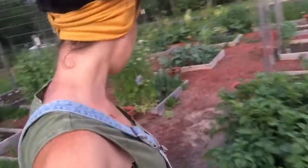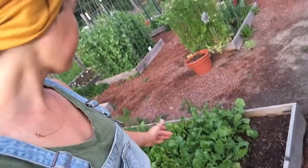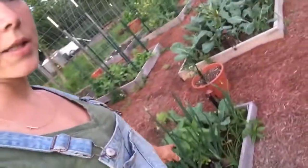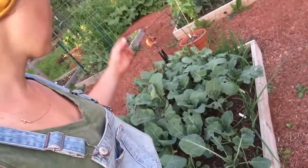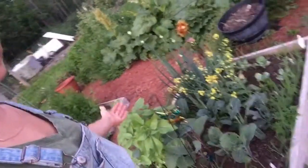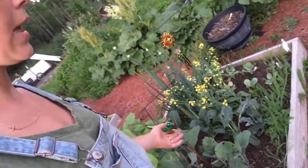And then right here we have different kinds of, there's beets and radishes and carrots in here. And then we have cilantro, onions, bok choy, and kohlrabi in there. We have different kinds of broccoli and cauliflower and onions in here. And then there's volunteer sunflowers and Brussels sprouts and kale and onions in here.